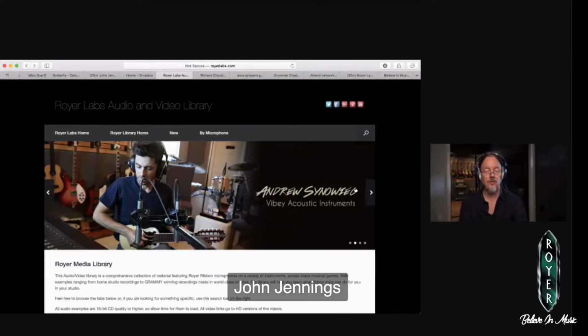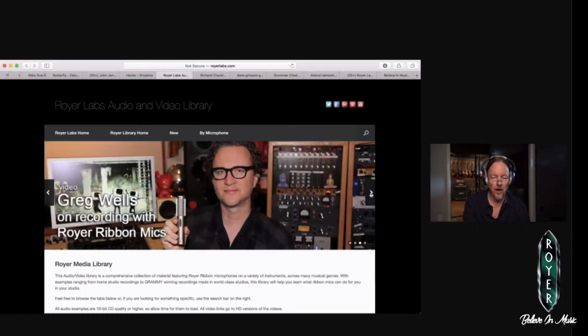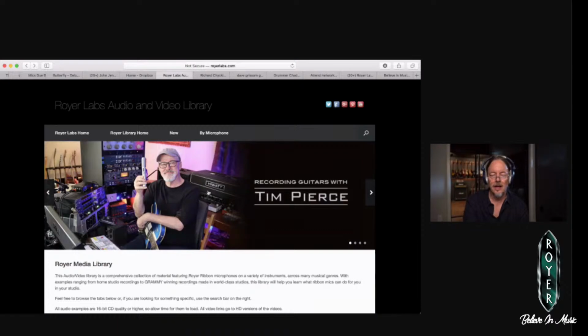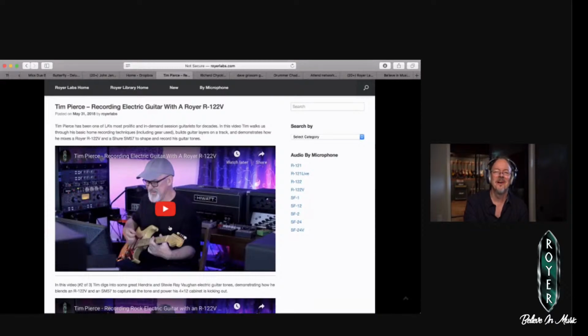If you go to our library page, audio video, you're going to see various videos. There's Greg Wells, a nice video on recording with ribbon mics. There's Slash, who did some solo work for us. Here's Tim Pierce in his guitar pod. I call it the guitar pod because he sits in this spaceship surrounded with amps and can get pretty much any sound he wants.